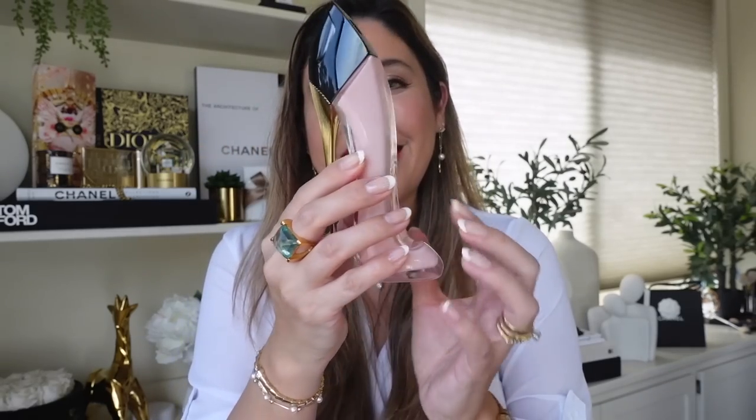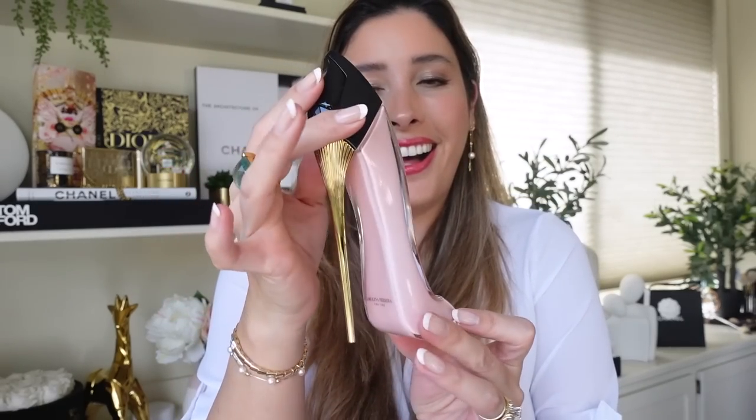Isn't it so chic? I love the stiletto, but I also love the blush color, isn't it beautiful? It has top notes of bergamot, that you know, my friends, I love, also mandarin. I know it has vanilla, I think, at the base note with tonka bean, and then the middle note is more floral. I know it has ylang ylang, also rose petals and peony. So let me just spray.